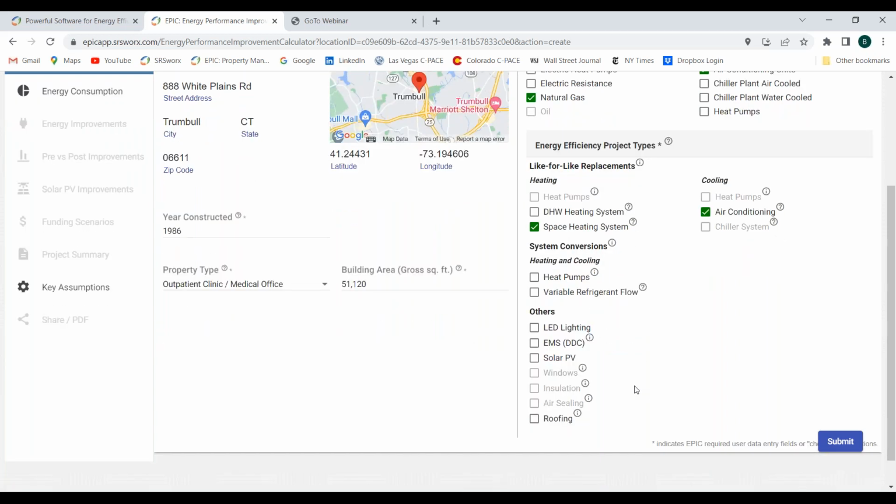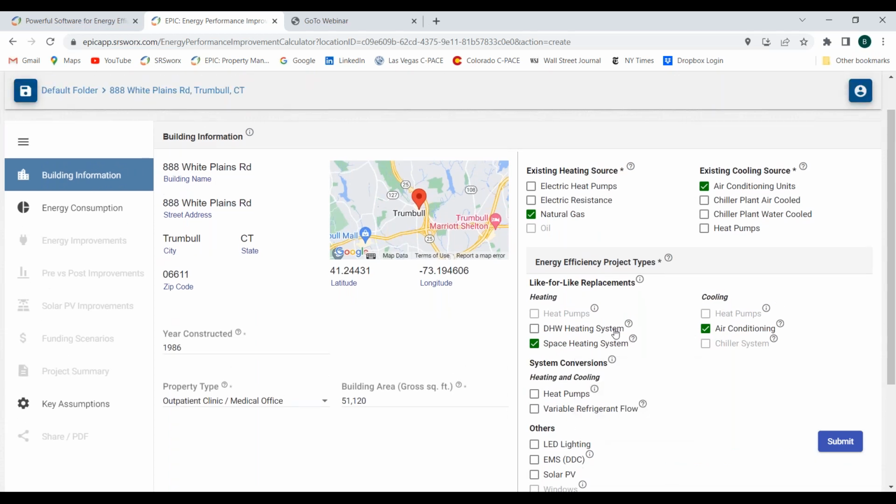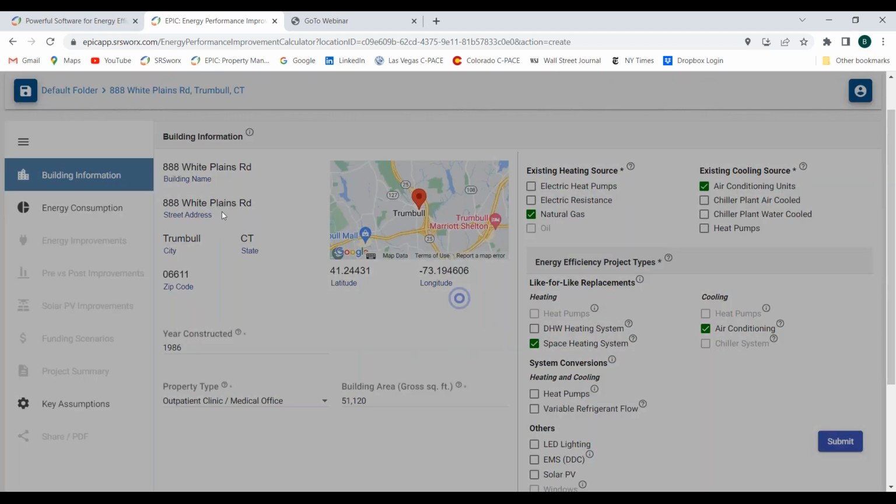And those of you that are involved in comprehensive or multi-measure type project development: LED lighting, whole building energy management systems. I noted many of you on the call do get involved with efficiency and solar. Solar PV is supported, as well as roofing. For purposes of our scenario, we'll assume this is a HVAC equipment upgrade, so I'm going to hit submit.